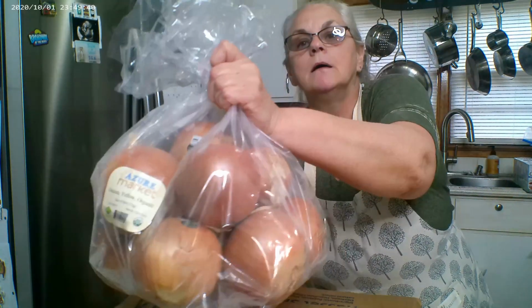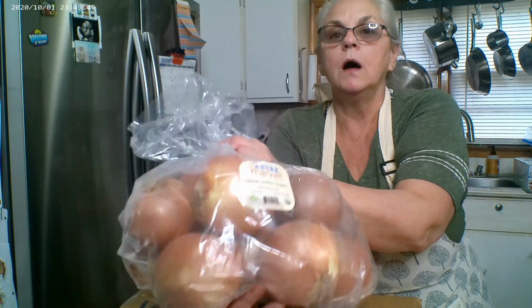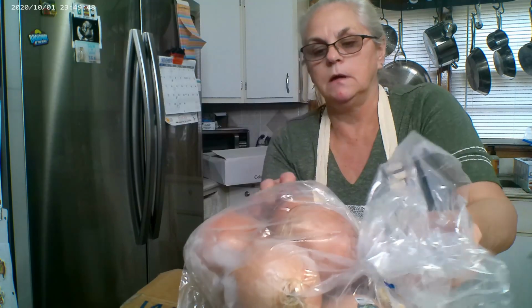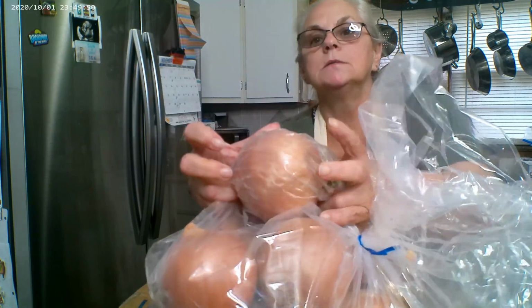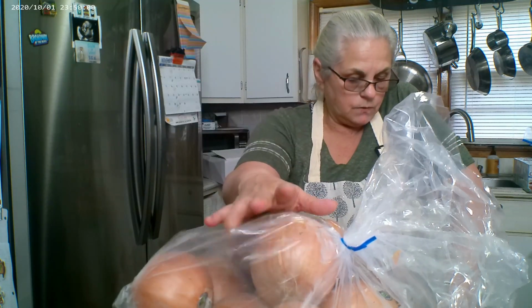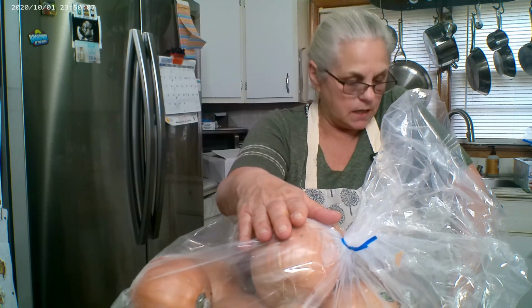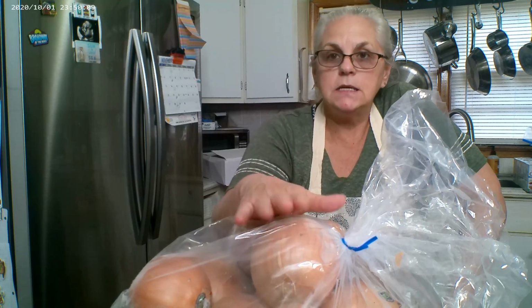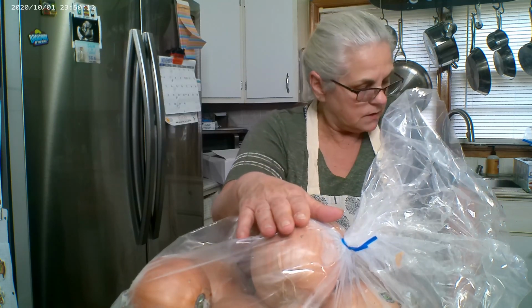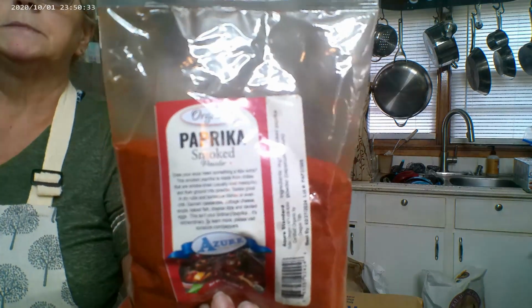Picked up 10 pounds of organic yellow onions. They're pretty big. I don't know if you can see that, but that is a pretty big onion. And it was $49.99. I believe it was organic. So $49.99 for 10 pounds of onions on Amazon. We paid $16.75. That is a markup of 66%.